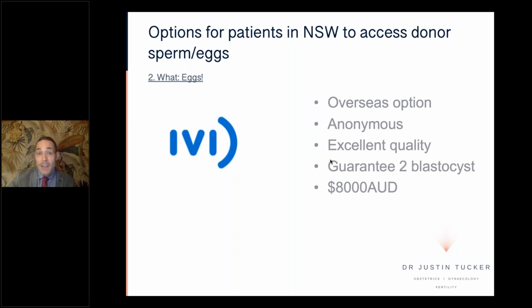Most companies overseas will be anonymous donors, meaning you do find out some information about the donor, but not as much, and there's no ability for ongoing communication, particularly for the child when the child's 18, and I'll talk more about this later. That's a feature of the new Australian guidelines. The child must be able to contact the donor, or have the ability to contact the donor, when the child's 18. None of that exists overseas.